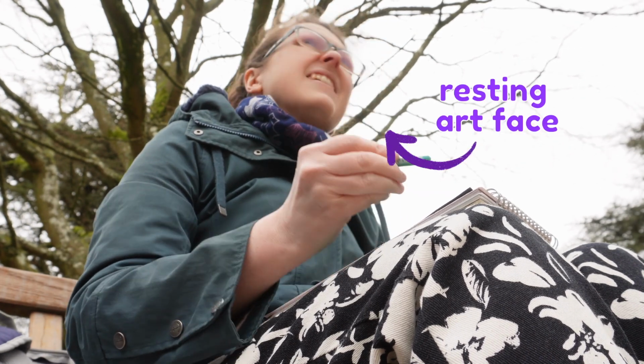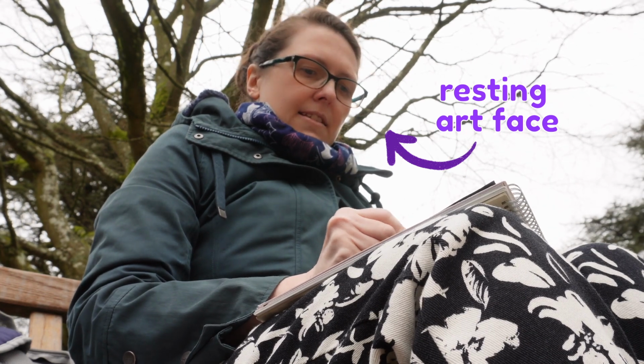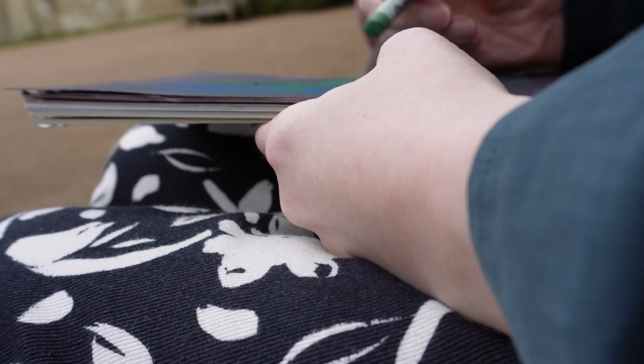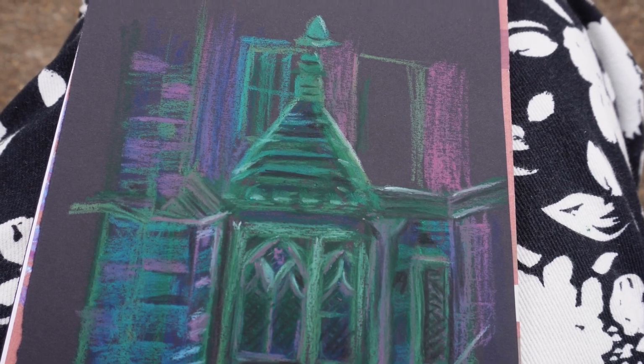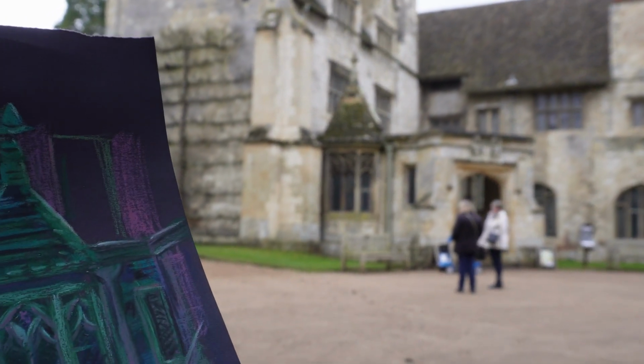Although there were a good handful of people wandering around us, it was a super peaceful sketching time. The birds were chirping above us and the house was a fun subject to draw. I had no aim to make my drawing realistic or accurate. I just wanted to play with the colours, allow my hand to move freely and enjoy letting the time pass.